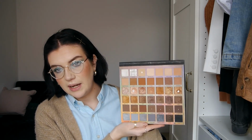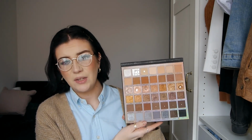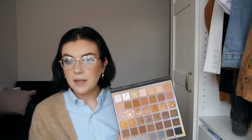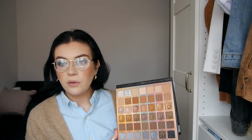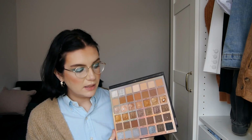So that's my only sort of gripe with this palette, because I think if these were better quality and, you know, lasted all day and everything, this would probably be one of my favourite palettes I've ever owned, because the shade selection is brilliant. But yeah, I think again I'm just going to stick to the goal of hitting pan on everything first of all. So that's going to be my initial goal.